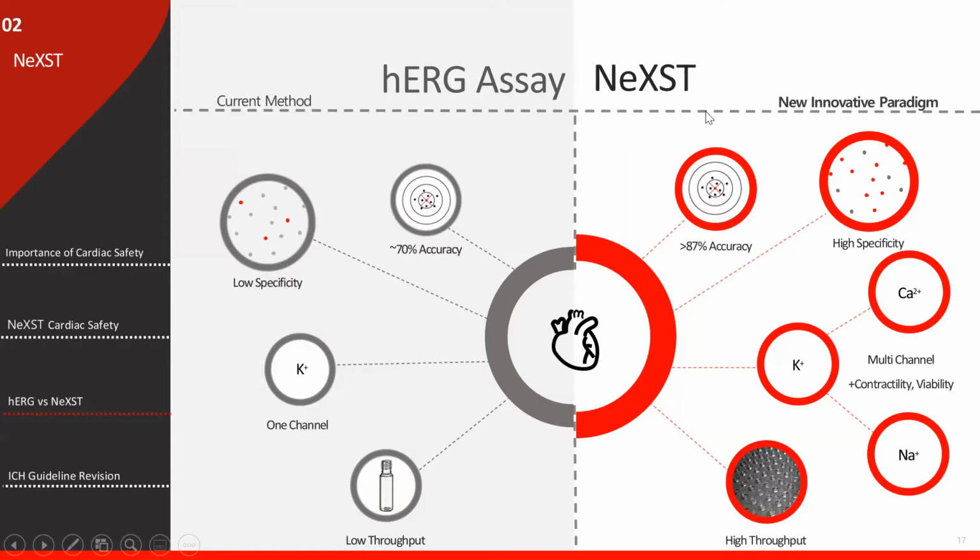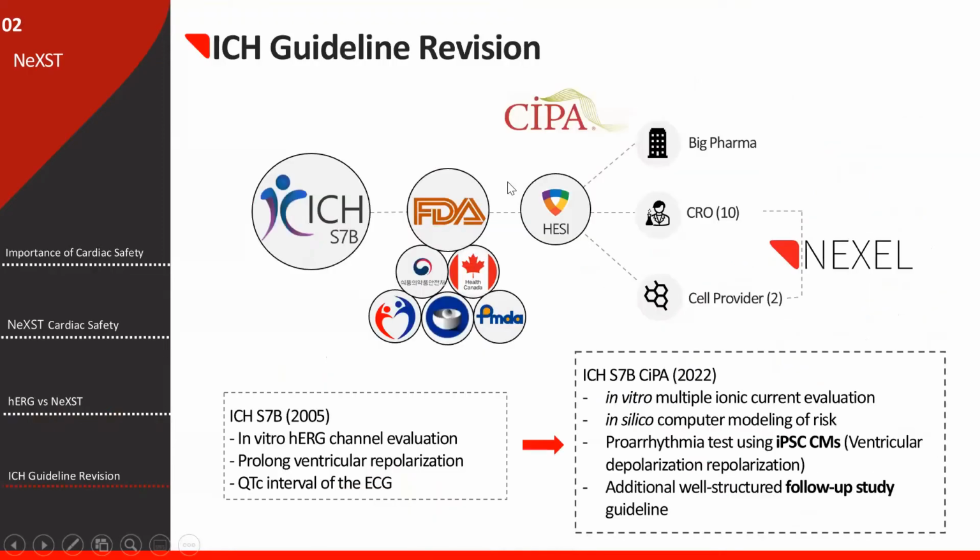With the Next protocol, we try to enhance the performance of the safety screening assay. It has accuracy higher than 87%. It has high specificity, and it looks at multiple ion channels available on the cardiomyocytes. And it is very efficient, with high-throughput assays.